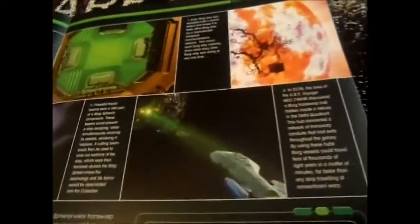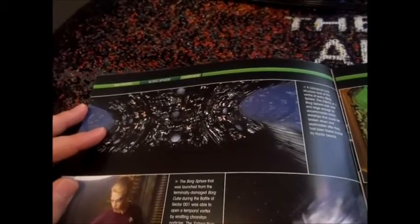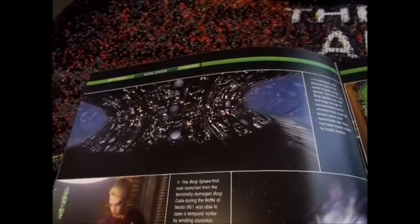Next page. There's more of it. A cylindrical core structure is at the center of every sphere. The space is vast, large enough to accommodate entire starships. They can be broken down and assimilated after they have been towed inside by a tractor beam.